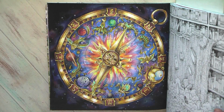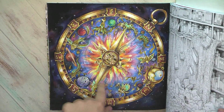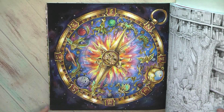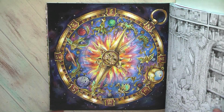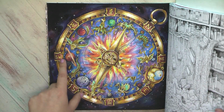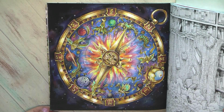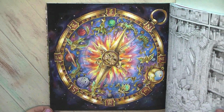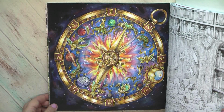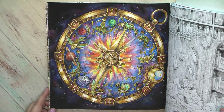Some of the areas here were quite easy to color, like all those golden parts. Some were challenging, when I did this light halo of the sunshine, rays of sunlight around the sun, when I needed to do this gradient from the yellow and orange to the very intense dark blue, black and violet. So some of the areas were a little bit more complicated, but in the end I'm absolutely happy how it turned out. I'm proud of it, proud of my efforts. And I think that at the end of this year, when I make my best top 10 finished pictures, it definitely will be in this list.